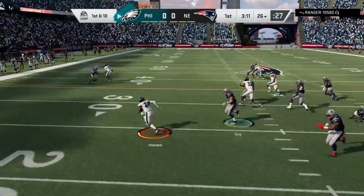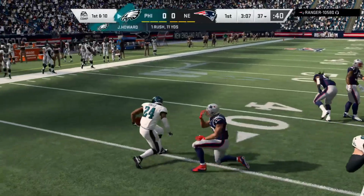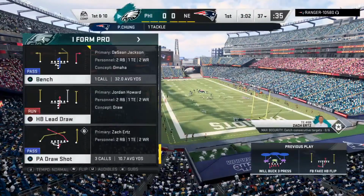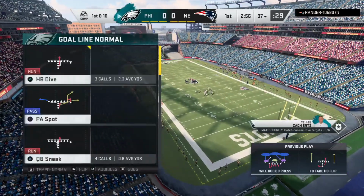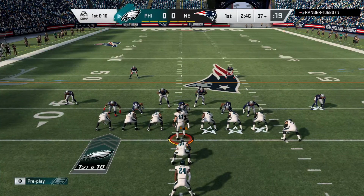Here's carry number 1 for Jordan Howard. And they're able to get this one across the 35. It's an Eagles first down on a gain of 11. That's a very nice gain there. A confidence-building run. Love the execution up front, and the way he pressed the hole, absolutely perfect. Line of scrimmage, the 37 on first and 10.